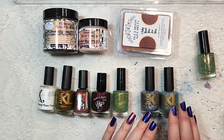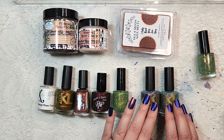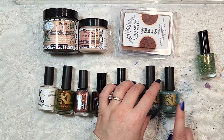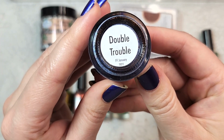Now onto the polishes that I got in the Respawn event for Fandom Flakies. Like I said at the beginning, I was very excited to be able to get a hold of some of these. I did limit myself to just these 2, although I could have very easily talked myself into the rest of them because they were all beautiful polishes, and I will save my most excited one for last. The first one is Bee's Knees Lacquer. Well, they're both Bee's Knees Lacquer, but this one is called Double Trouble.